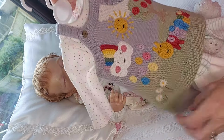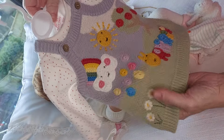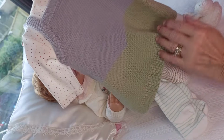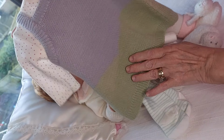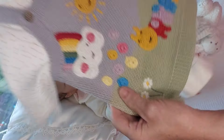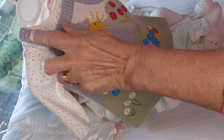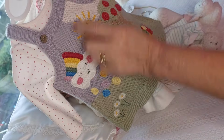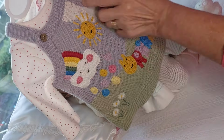Okie dokie. So it's knitted, as you can see, and there's a lot going on. It's like a lilac-y grey at the top, green at the bottom. There are things supposed to be grass. And you turn it over, it's ribbed straps, ribbed round the top and under the arms. Right, we'll start this side.